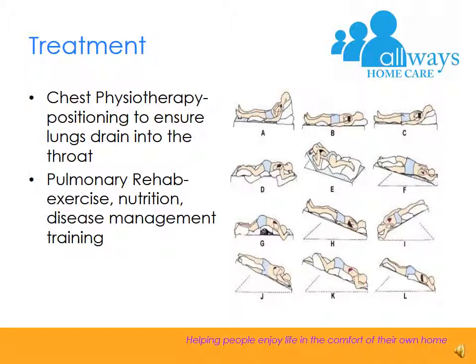but it's the lower lobes that patients often have a hard time clearing. You will also see the team often consist of pulmonary rehab, exercise, nutrition, and disease management. And those people are not always part of the treatment on an ongoing basis. They're often included when the disease is first diagnosed, and then to manage any changes in a patient's condition.